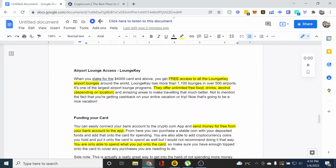You can also get airport lounge access when you stake with the $4,000 card and above. LoungeKey has more than 1,100 lounges in over 500 airports. It's one of the largest airport lounge programs. They offer unlimited free food, drinks, and alcohol, depending on locations. All of them are so amazing, and it really makes vacationing that much easier for you, especially if you're using your card and getting cash back on your entire vacation. That's very nice to have.